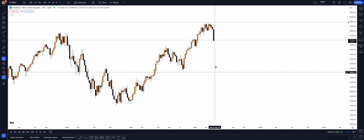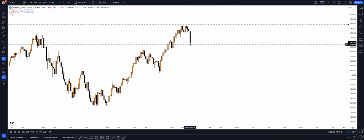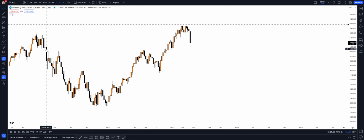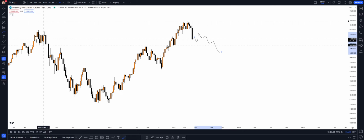Alright, let's see. I was looking at the weekly chart and last week, damn, it's 1,000 handles. 1,000 points down. That's massive. I don't know what the last time we had that kind of candle was. This one right here, January 2022. Damn. But anyways, guys, I think we're gonna have a little bit of downtrend here, obviously.